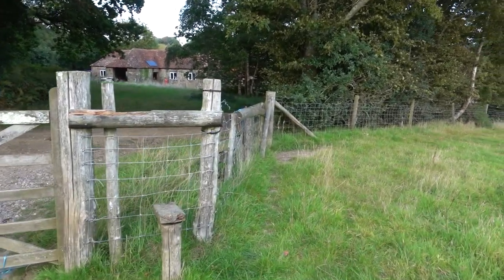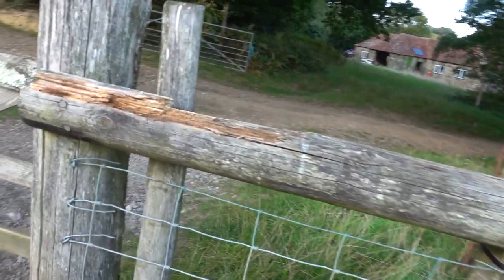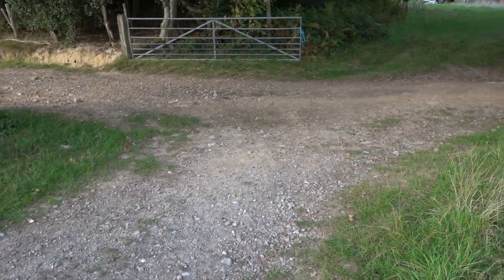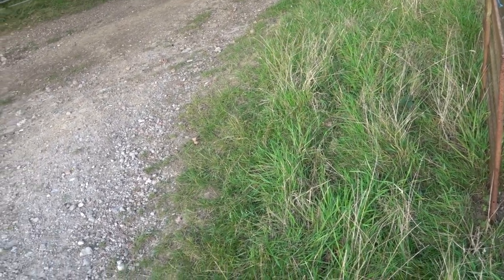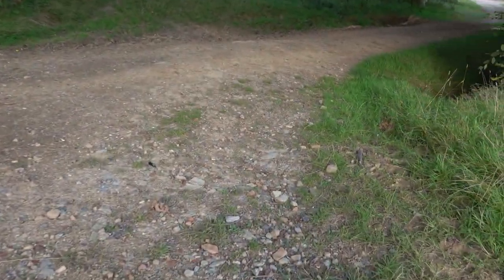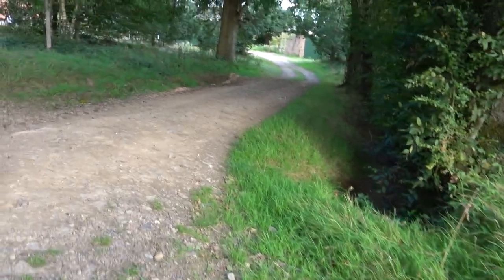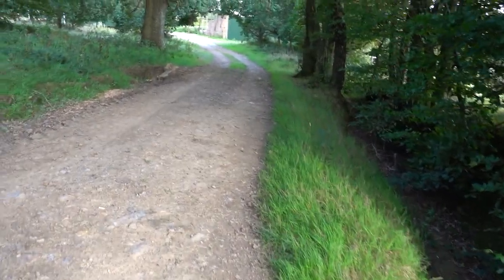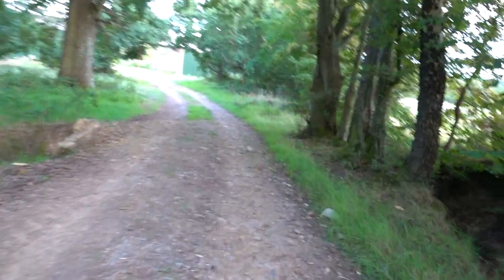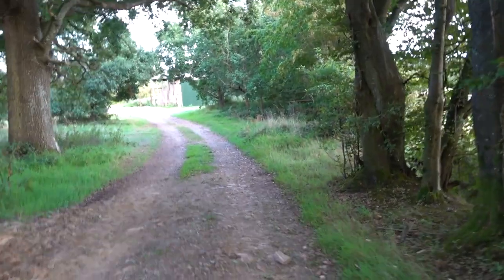All right, let's jump over this stile. And get attacked by two dogs, he says, as he gets his foot stuck. I'm off. That's not the easiest stile in the world. Could have just opened the gate, I guess. And then down here. Yep, all right, cool. Nice.